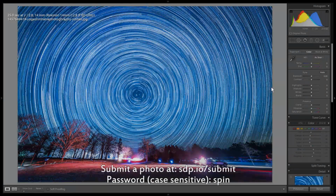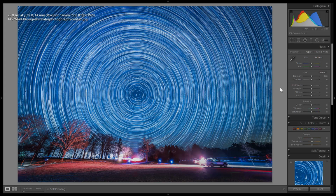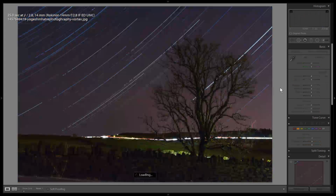What if the sky actually looked like that? The foreground itself is not as compelling. You might find a different spot for it, but the star trails themselves are really, really powerful. Nicely done. I just recommended that lens, the 14 millimeter f2.8. Oh my gosh, it's perfect for that kind of thing.